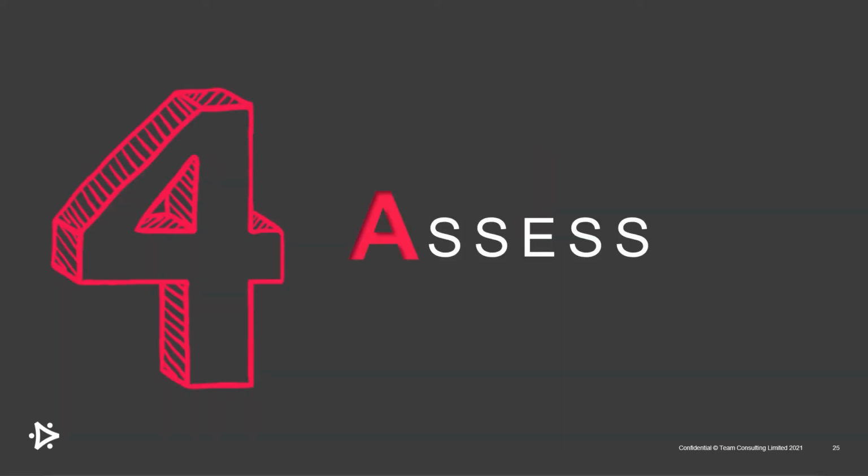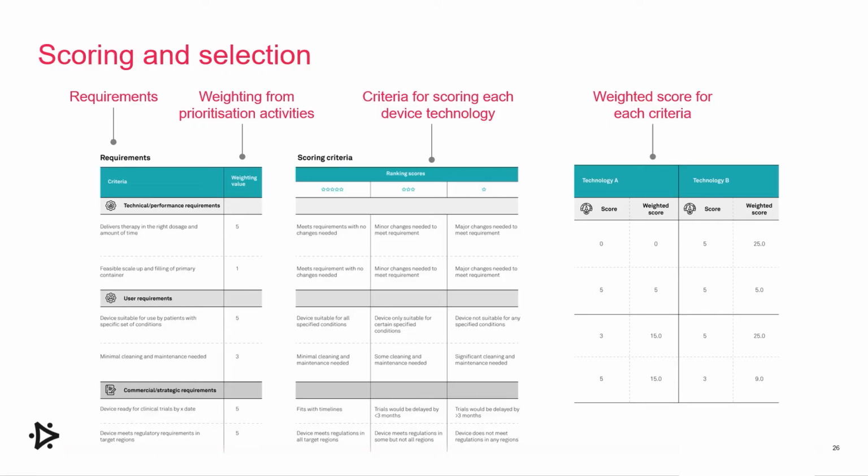Which brings us to our fourth and final step, which is to assess the technologies against the requirements that we defined in step 2. So if we go back to our scoring and selection matrix that I showed you earlier, I've now added additional columns on the right for the scoring, where the technologies, called A and B in this case, have been assessed against the criteria and given a weighted score.